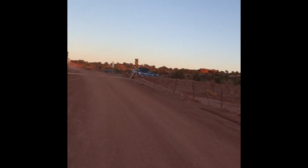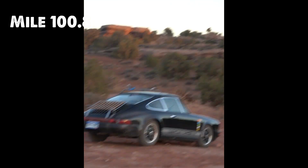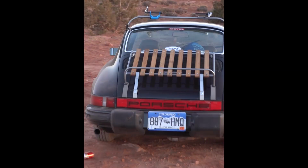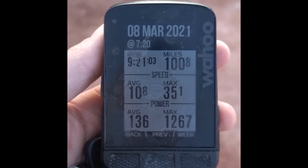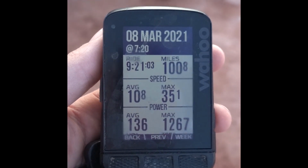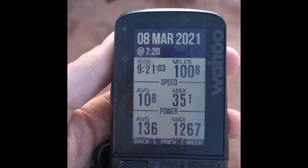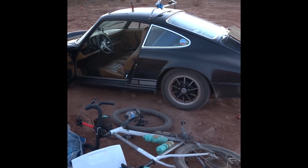I see my car. That's pretty great. All right, well, there's the final stats. 100.8 miles. It's 6-ish, and I don't really know what my moving time was. I paused it a few times. Well, it says my average speed was 10.8, so that's pretty good. I'm really tired, really bummed that I lost my phone. I can't even text my wife that I'm okay, but I tried to use a little inReach. And now I just gotta get this in the car and drive back to Denver tonight.